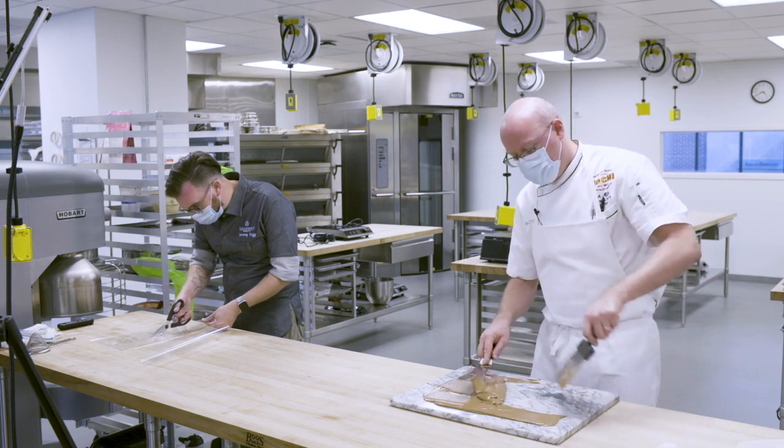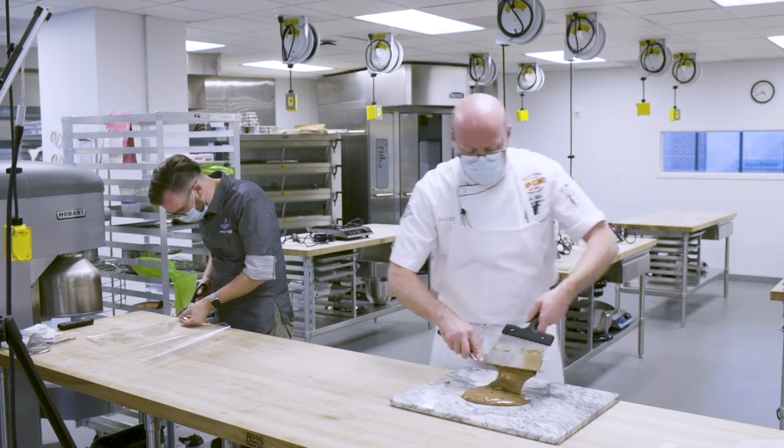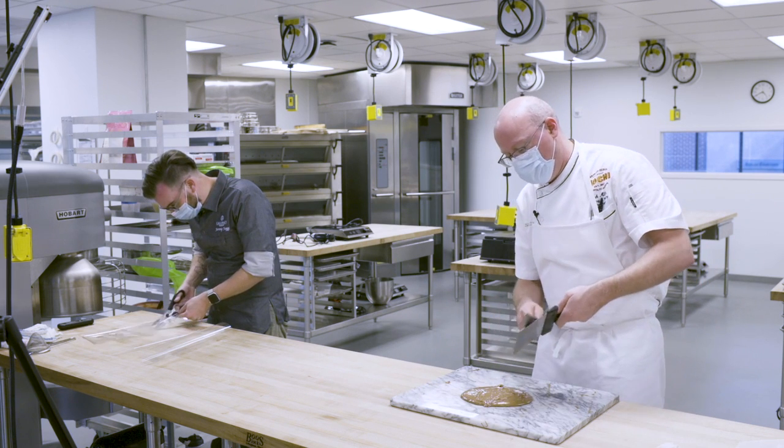But this is going to be nice and soft too. It does not need to be tempered. It was just melted when it went in. You can even throw in small chocolate coins in there. It'll make a bit more noise, which is why I didn't do it.